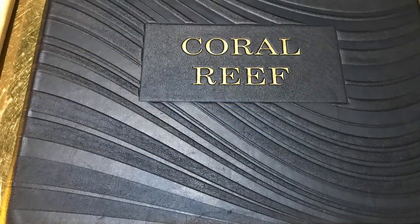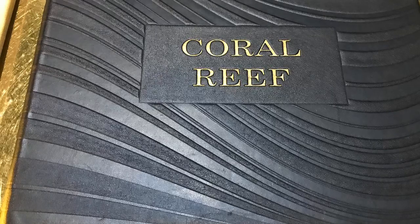As far as like souvenirs and things like that, I'm going to give that to Rainforest Cafe because there is a souvenir shop right there. And in Coral Reef, there isn't any kind of souvenir store.